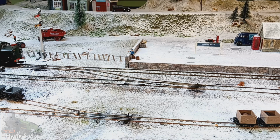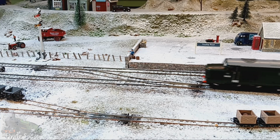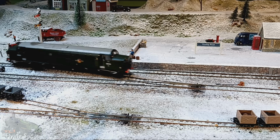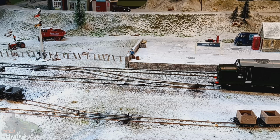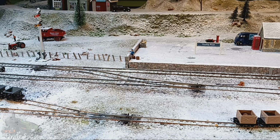Okay, then. Ooh. Hesitation. But it does do it. It does hit the frog. It does hit the frog. But it snaps itself to the correct position, which is exactly the opposite of what that dreaded Rapido thing did. It just decided to climb the frog. I mean, it's never going to do this in operation, but can it do it at speed? Even at speed, it's fine.